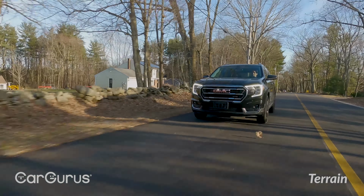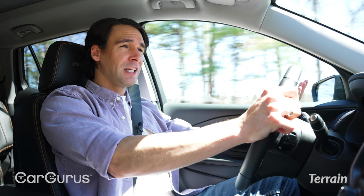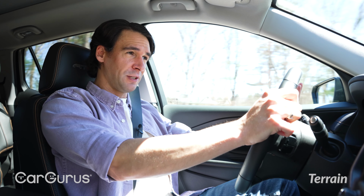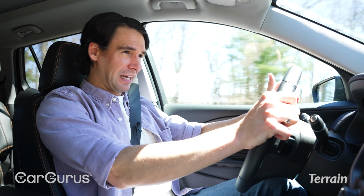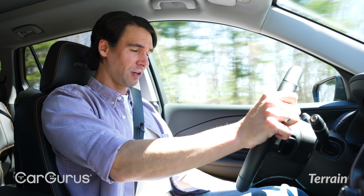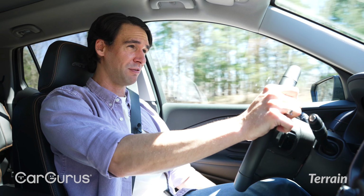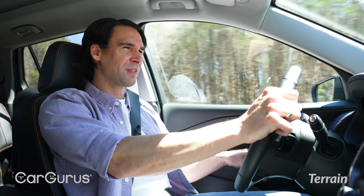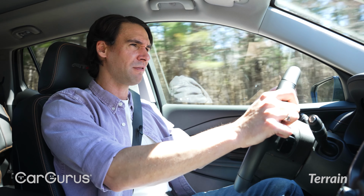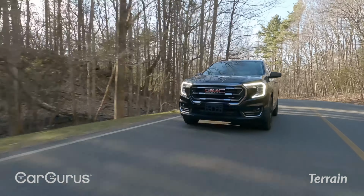Generally, once you're up to speed, you will get there eventually in the Terrain. It's quiet. It's pretty comfortable. The suspension is good. The seats are not the most comfortable. The ride is. So I don't have a ton of support here. I hardly have any thigh support. I really don't like the seats in a lot of GM vehicles. They use a lot of the same, just very thin padding. And it's almost like it's meant for someone who's, I don't know, 3 or 4 sizes smaller than me. I never seem to fit right in these cars.